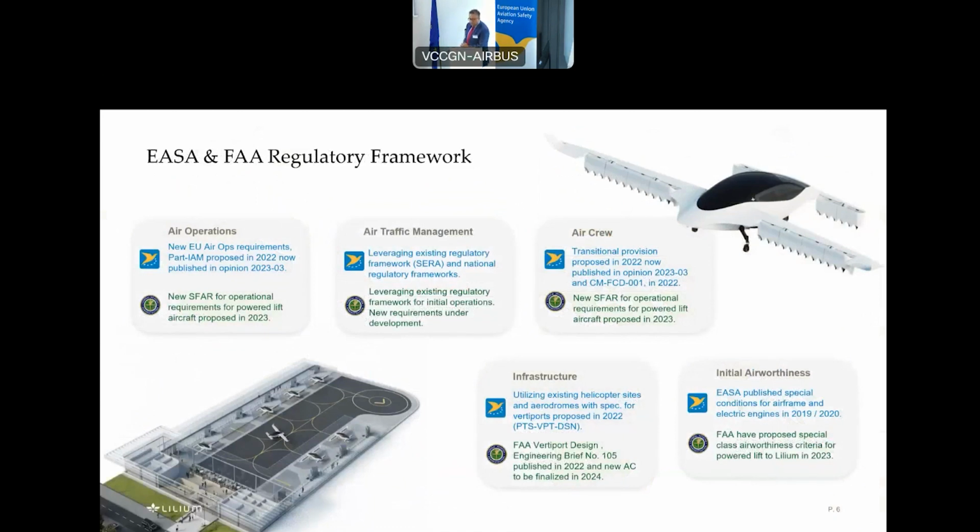So similarly, with regards to IASA and why IASA and the DOA process is so important. IASA, I'm quite happy to say, have probably been at the forefront in developing regulations when it comes to the certification and operations of eVTOL aircraft. So you can see here the 5 main areas of focus, including operations, air traffic management, training of flight crew and air crew, infrastructure with things like vertiports, and also initial airworthiness, where there have been updates over the course of the last 5 to 7 years, in fact, where IASA have basically been providing a stable regulatory landscape for this.